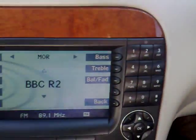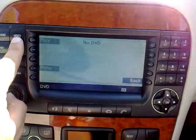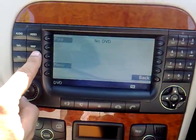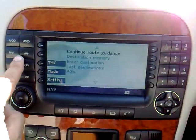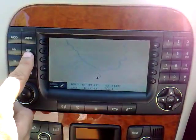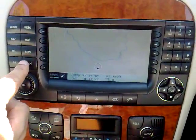Just absolutely beautiful sound on a car like this, which is exactly what you require. You can then go to DVD input, which can be done on this vehicle retrofitted. You've then also got, of course, the navigation mode and the map mode, which on the widescreen display is so much easier to utilize.